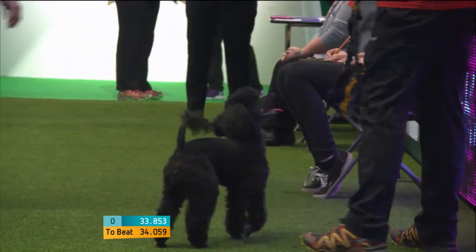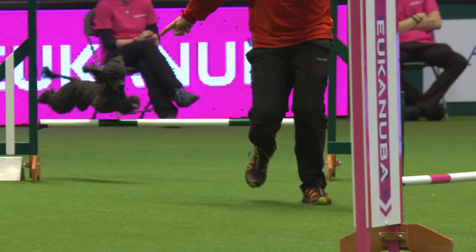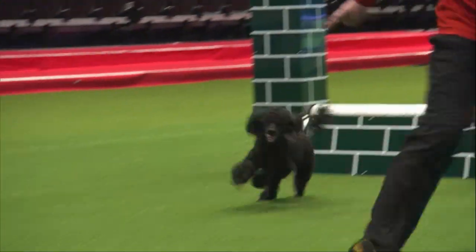David Wright and Otis, beautiful clear round. Very nice, very experienced handler and dog. So the dog's 7 years of age now, has been at the top of its game for a number of years. Good effort there by David.